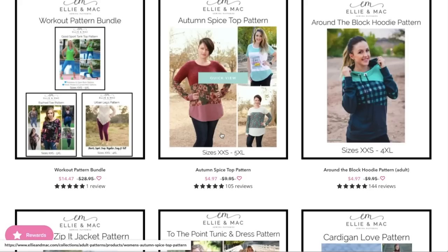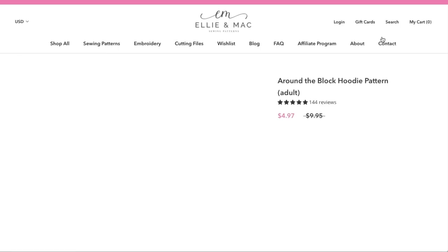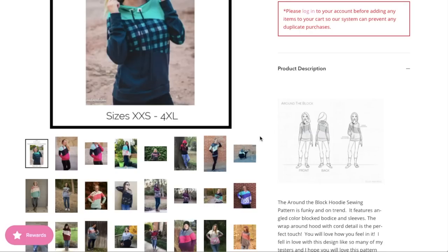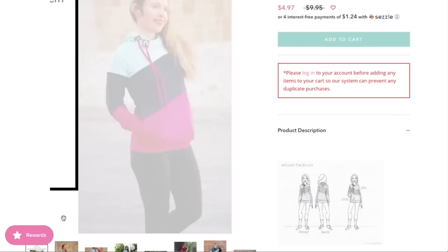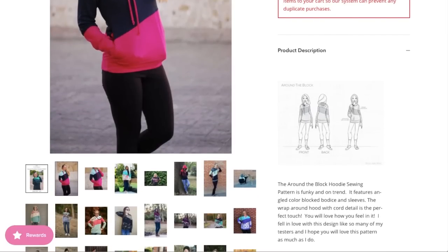We're starting to see kind of the same silhouettes now. You know, you can only do a t-shirt so many different ways. This around the block hoodie is cute. It's like a cowl plus a hood maybe? Or just straight up hood. Features an angled color block bodice and sleeves. The wrap around hood with cord detail is the perfect touch. You'll love how you feel in it. Wrap around hood. Oh, it wraps around and ties on the side. That is very interesting.